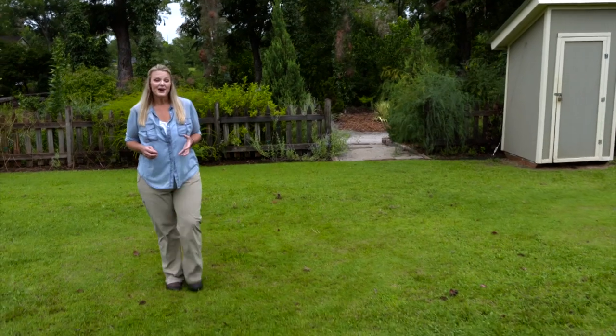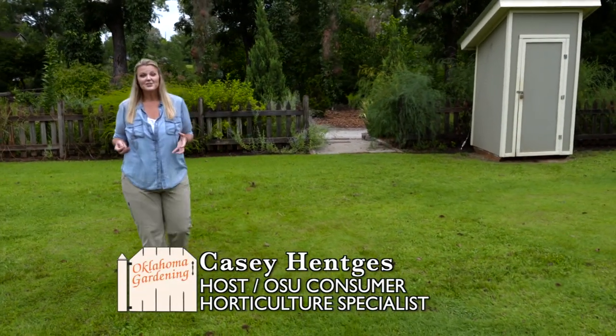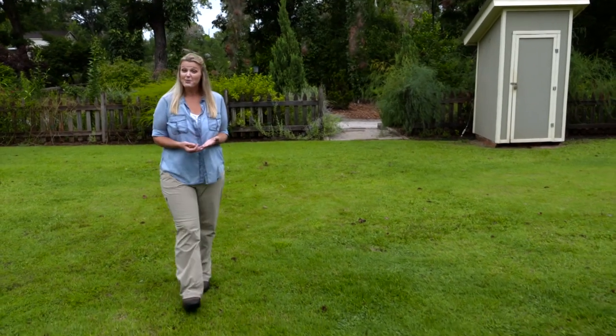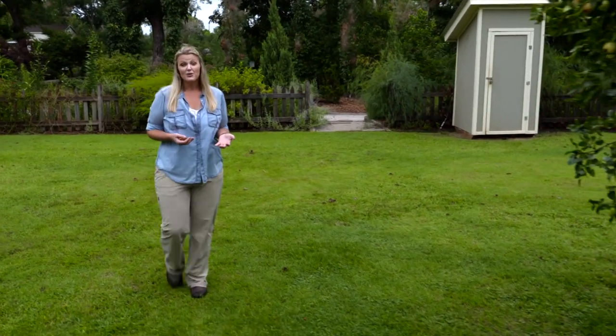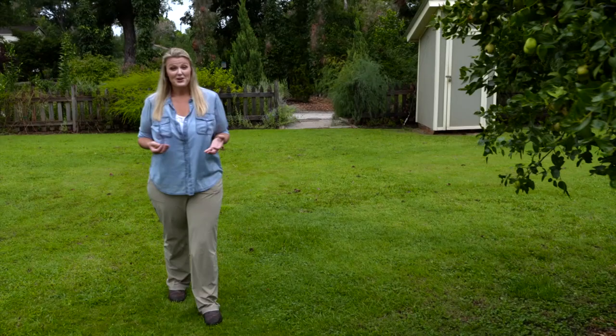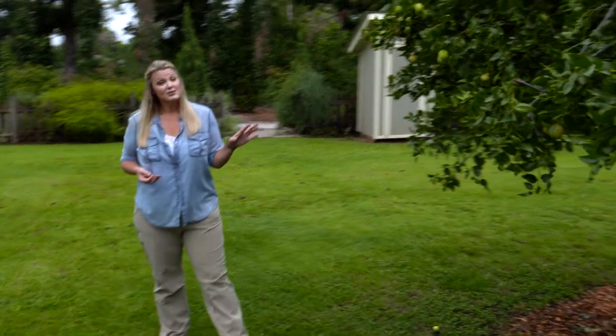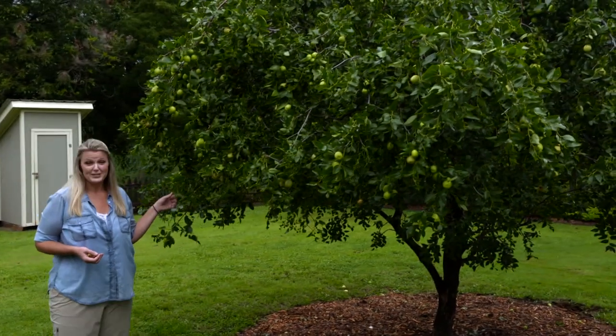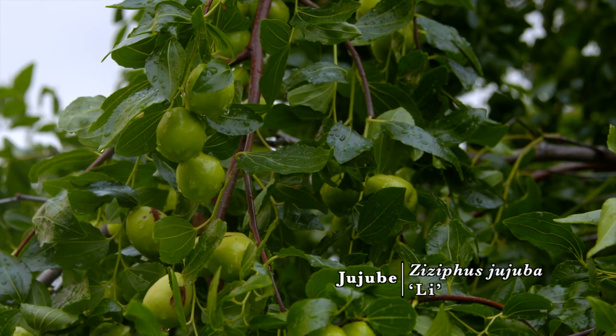I want to tell you about a tree that thrives in our hot, dry summers. It has no major pest problems. It has edible fruit, beautiful fall foliage, and fragrant flowers. Would you believe me? Well, this tree may be the answer to what a lot of you might be looking for, and this is the jujube tree, or Ziziphus jujuba.